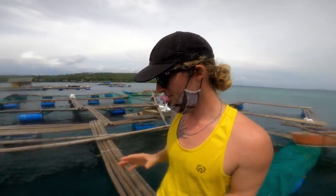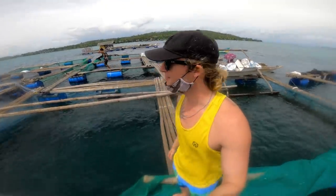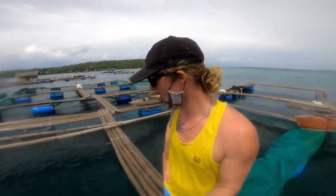Now the fish that is harvested here is bangus, and each cage does a harvest every 4 months. Now there are multiple of them, so they're doing a harvest up to twice or three times a month. So it's a lot of stuff that goes on, even if it looks like a small harvesting area or operation. It's quite a lot.